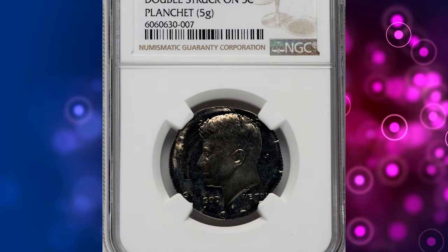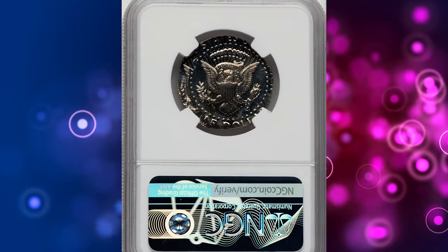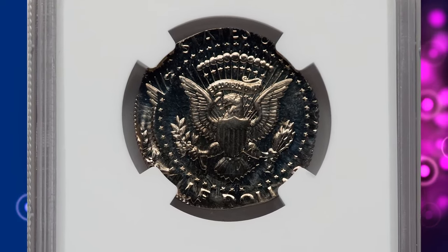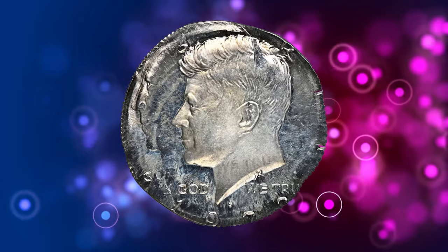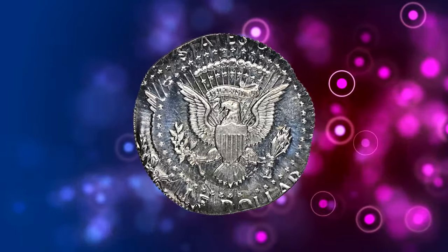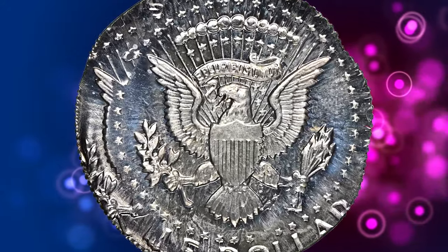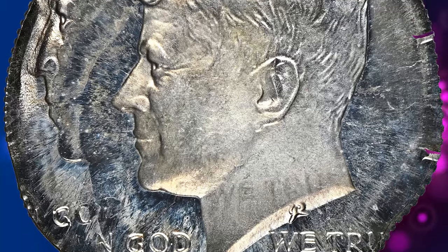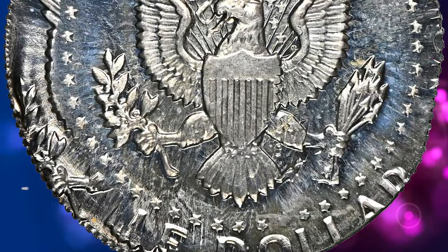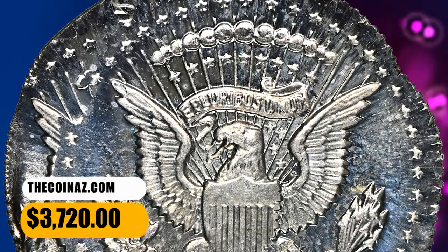Number 7. 1972 S Kennedy half dollar double struck on a nickel planchet. Graded as PR66 cameo by NGC. It is a fascinating and rare error coin. This type of error occurs when a coin is struck more than once by the coin dies, resulting in multiple impressions on the same planchet. In this case, the coin was struck on a planchet intended for a nickel, which is a different metal composition than that of a Kennedy half dollar. Weighing 5 grams, this elusive error coin ended up selling for $3,720.